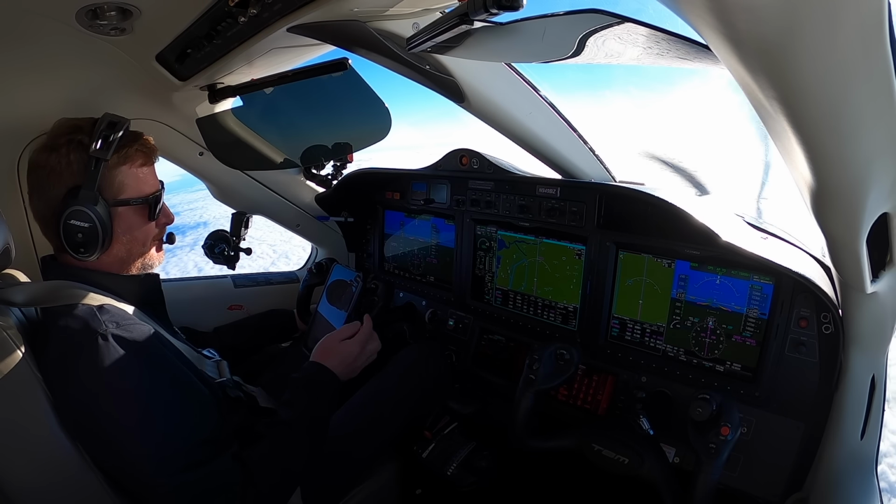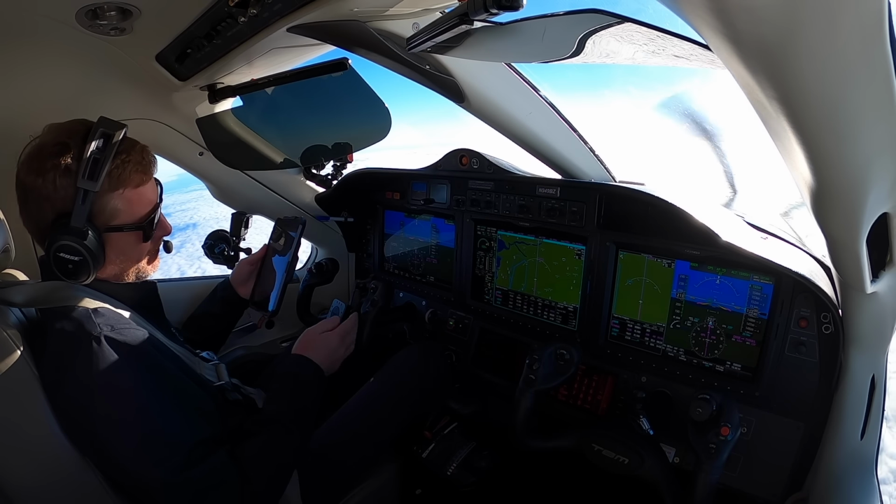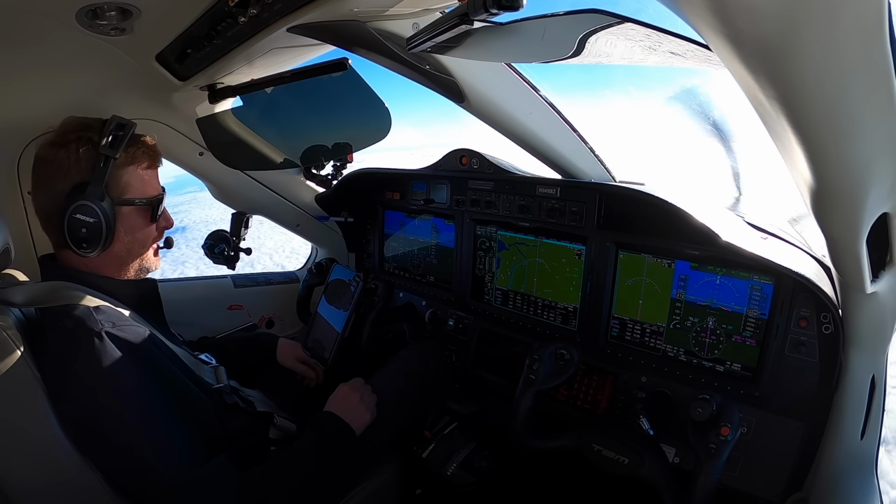This is the iPad Mini 6, and I use the pivot case and the mounting system. You can easily switch it out to different airplanes. Mount your iPad on and off.